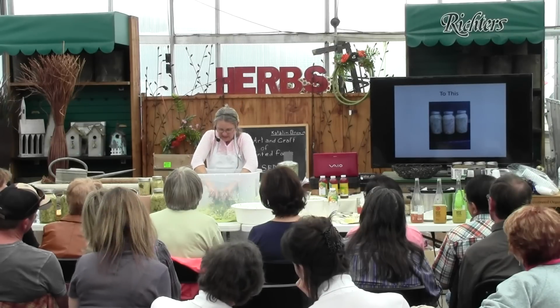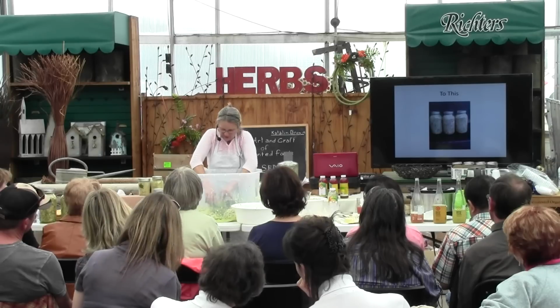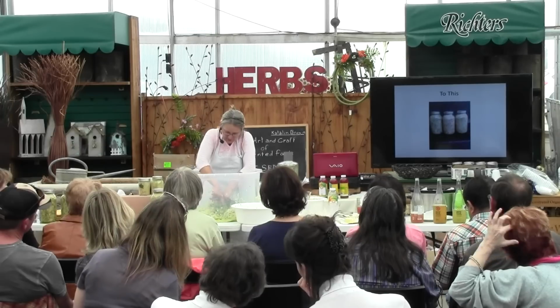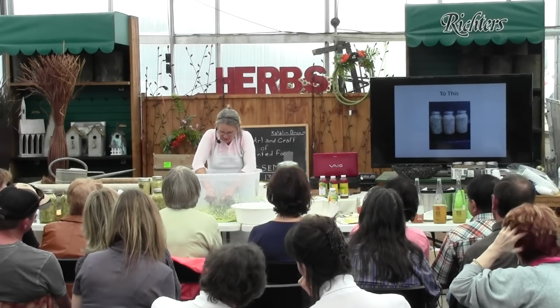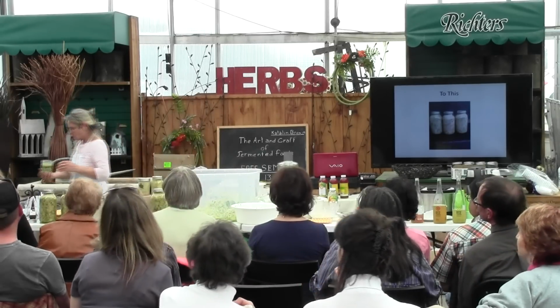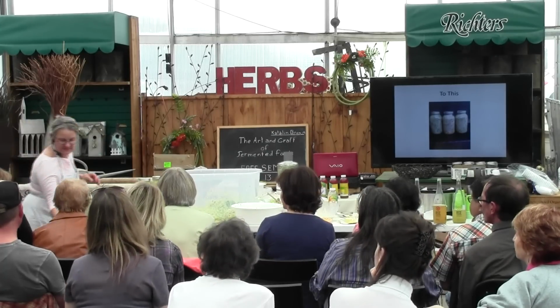Then you start to tuck in like you're tucking it to bed. So you tuck, tuck, tuck all the way around so that all the brine is coming above your finger, but the sides of the leaf is going down the side of the jar. So now, if I turn this upside down, the brine will come out, but the leaves will be stuck underneath there. So you see, now it's all tucked down. It's nice and tight.